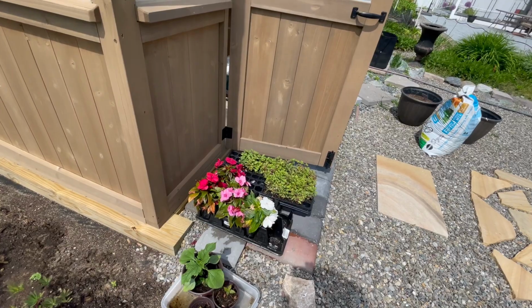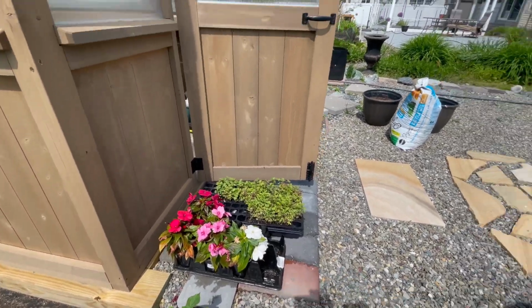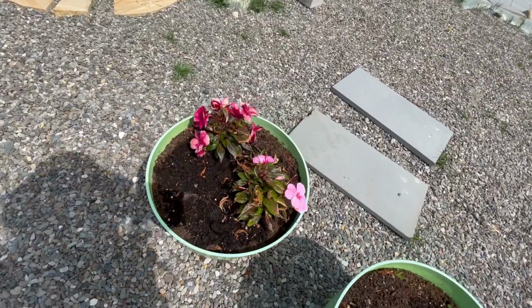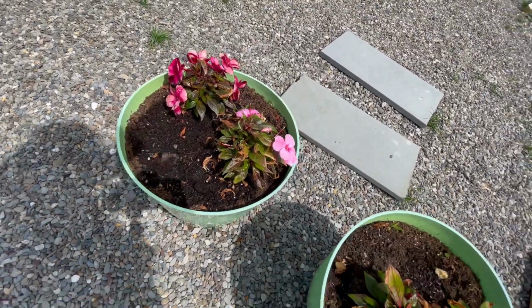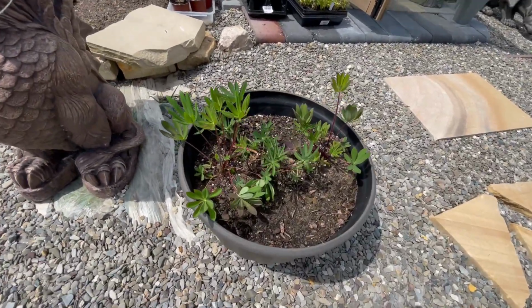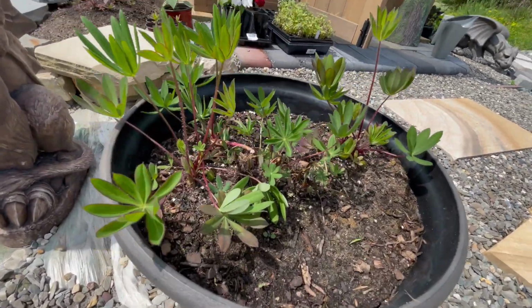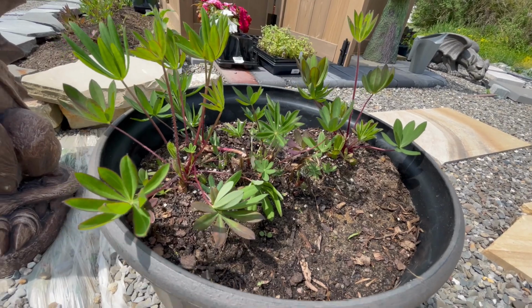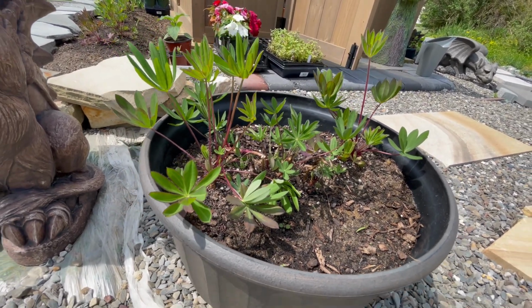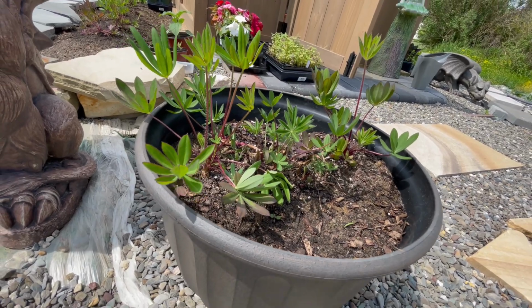So today I have to get my New Guinea and Patience in. They're suffering a little bit. These are the ones that suffered from the frost, but they're bouncing back. And this is a Russell mix lupin that I grew as a bare root starter from Tractor Supply. I think we showed that in one of our videos, so this is coming along nicely as well.